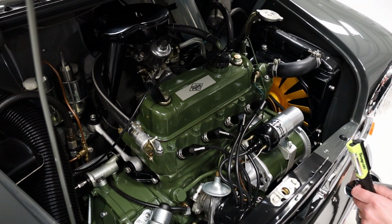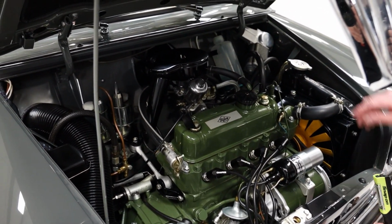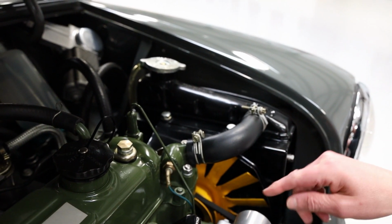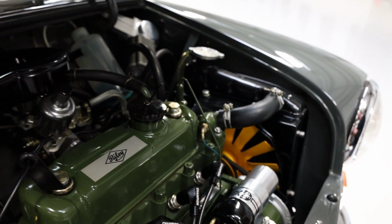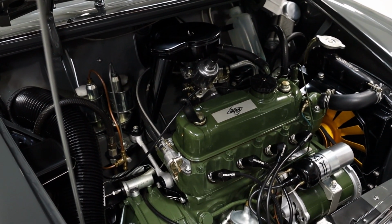Again, we have tons of photos of this in our gallery, so make sure to check them out. Look at this radiator, even this radiator here with this yellow fan and all the correct clamps and everything. They did such a beautiful job. It's like a piece of artwork. Very, very special, something I'm super proud of.